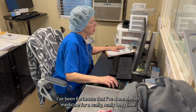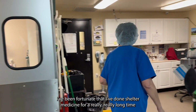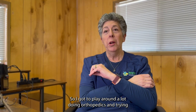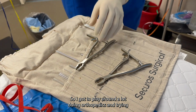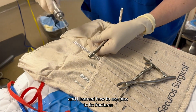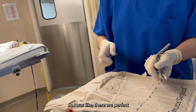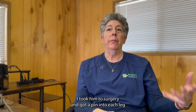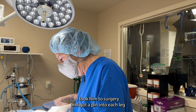I've been fortunate that I've done shelter medicine for a really, really long time, before there were orthopedic specialists around. So I got to play around a lot doing orthopedics and I learned how to use pins to fix fractures. So I was like, these are perfect. I can pin these in a heartbeat. I took him to surgery and got a pin into each leg.